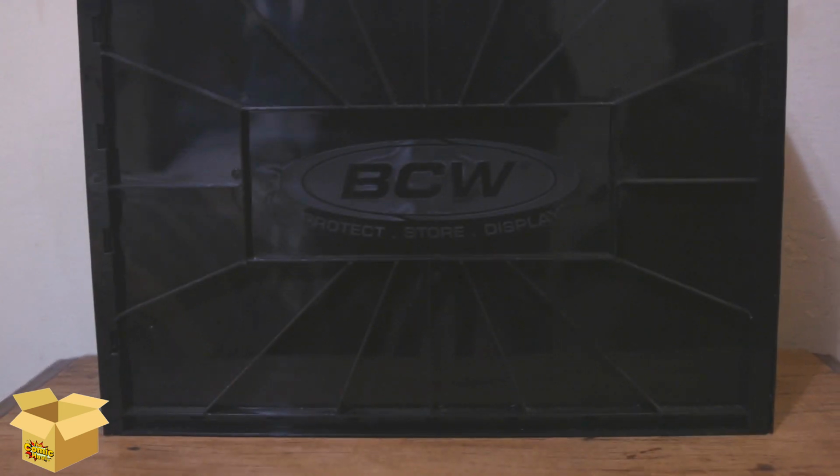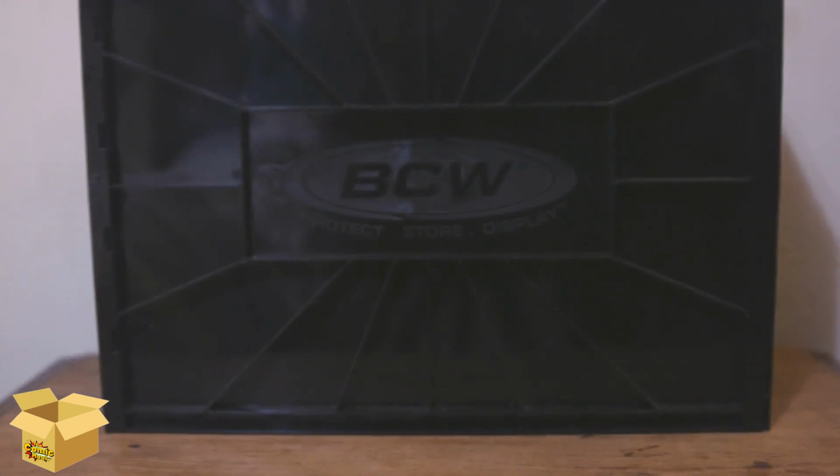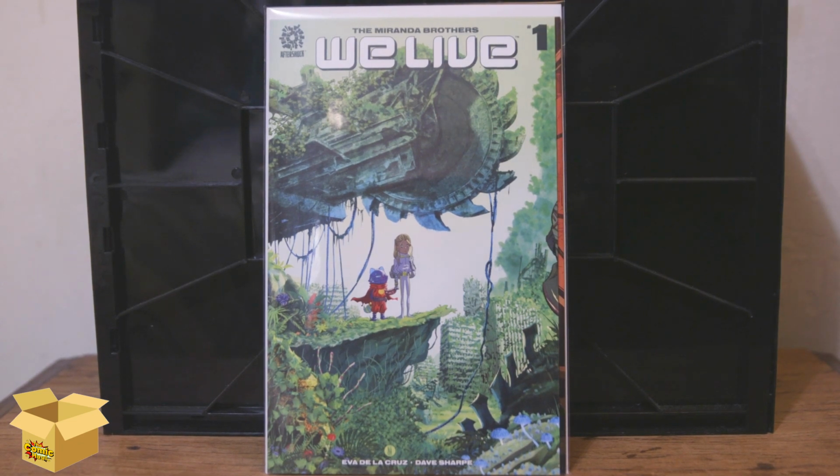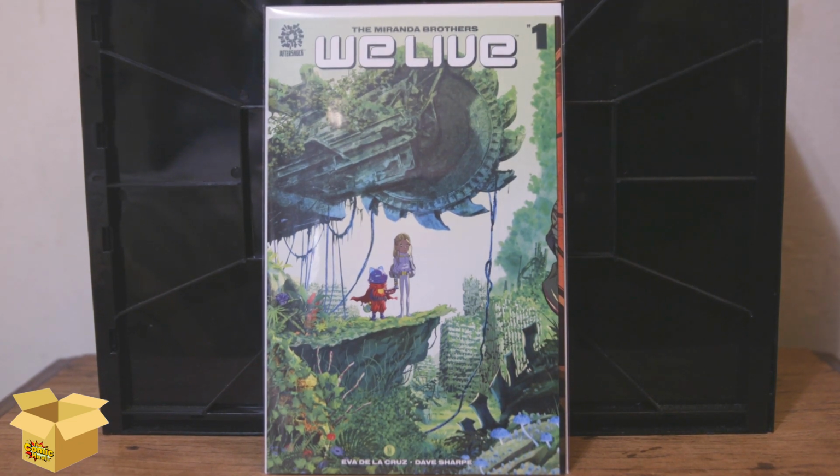Pickup of the day for last Wednesday. One of them is We Live #1. This is the variant. Was elated to finally grab a copy of that.